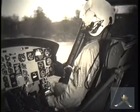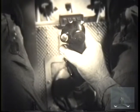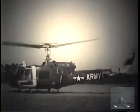If tail rotor failure occurs, you will know it immediately. The Iroquois will start to rotate clockwise with no pedal control. Close the throttle immediately to stop fuselage rotation. Maintain a level attitude with cyclic control to avoid serious damage on touchdown. Pull pitch to cushion the touchdown just before ground contact.